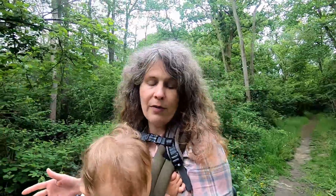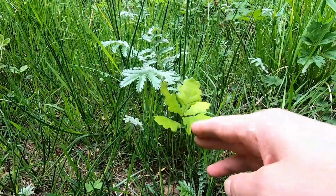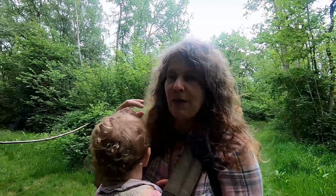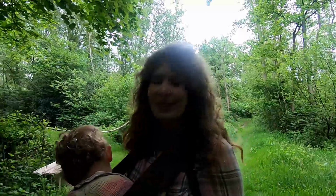So for example, if there's been a storm and some trees have fallen over, that will create a glade, a sunnier spot where the young sapling trees that might be growing there will suddenly all rush up and fight for the light, so that they can be the next canopy species. So there really is a mix of age groups and species present.